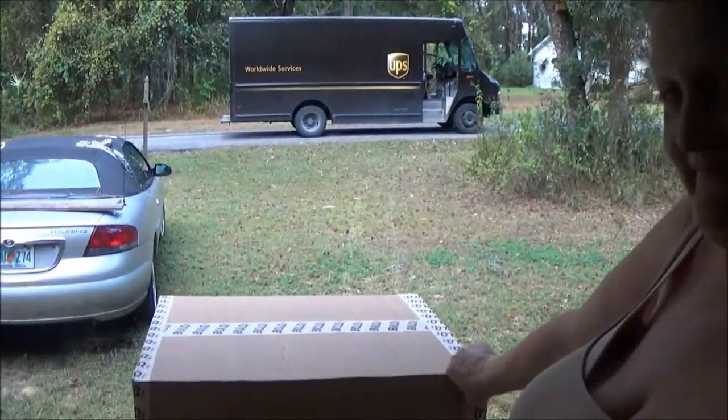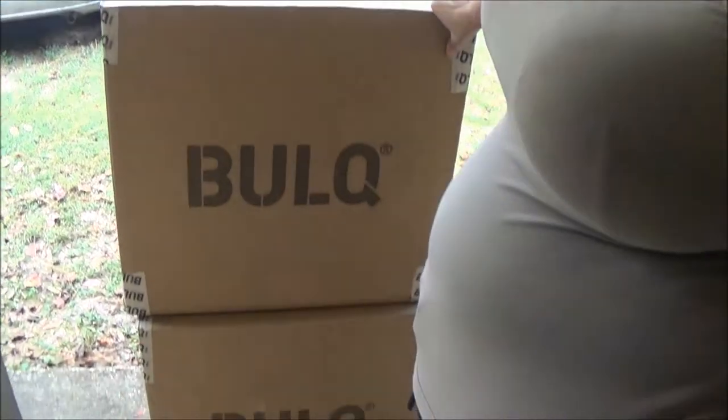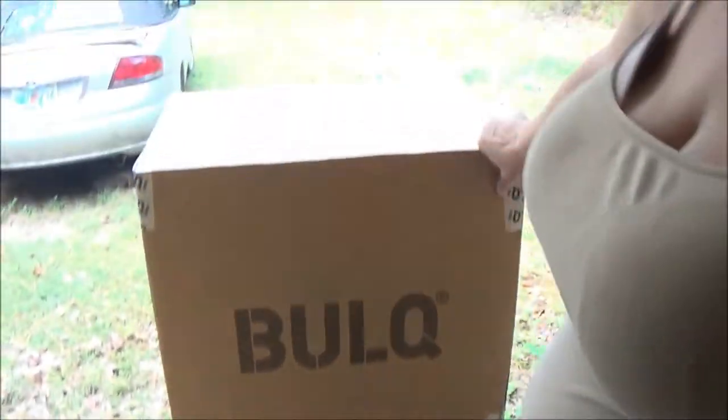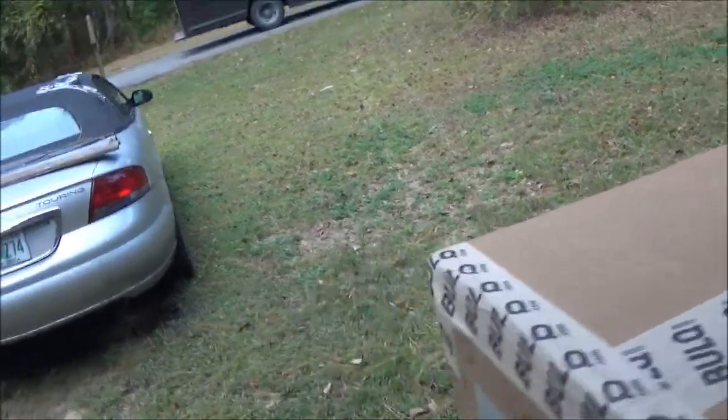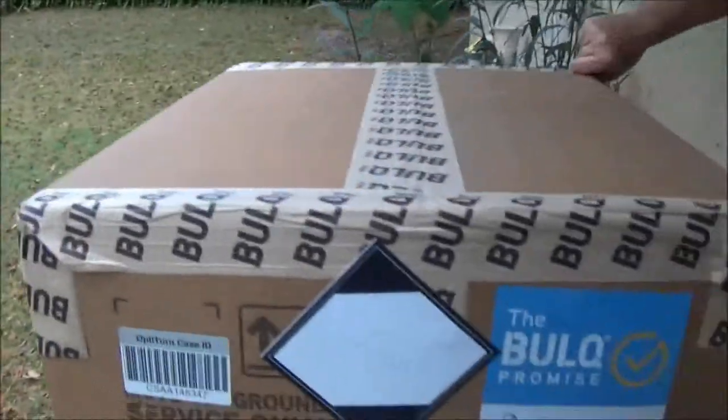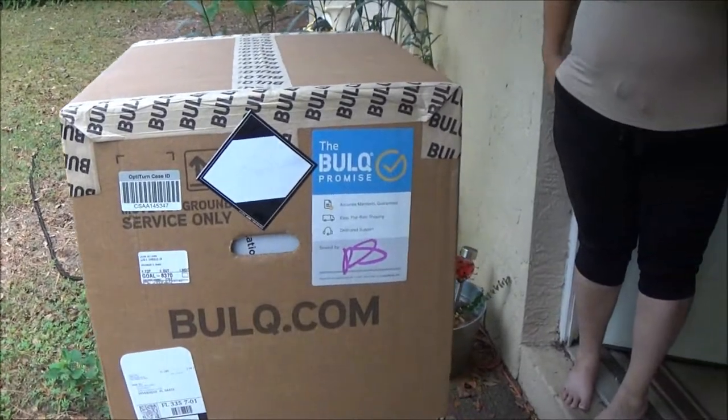Yay, I got my stuff. We're gonna have fun now. He said they're little boxes. Well, they are little boxes. They're not pallets, but that's a little box, huh? That's what I call a little box.